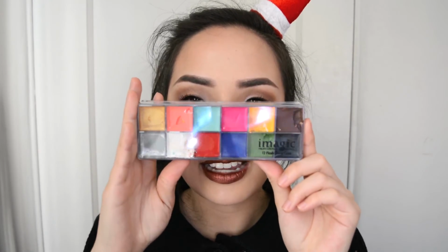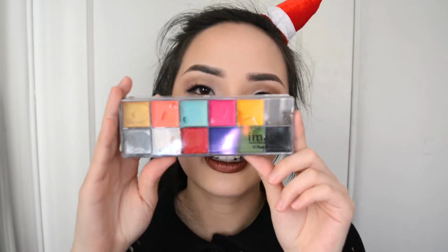Yes, this looks exactly like the Makeup Forever Flash palette, but it's not. It's just a cheap dupe that I got from eBay. It was only $15 as opposed to $100 for the real thing. So even if this gives me cancer, I don't even care. It was only $15, and you know what? The quality is pretty good.